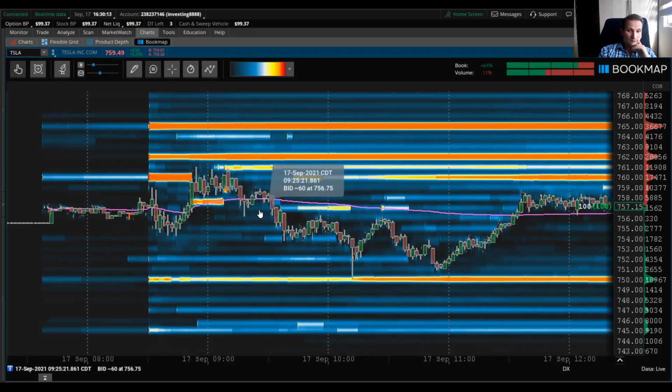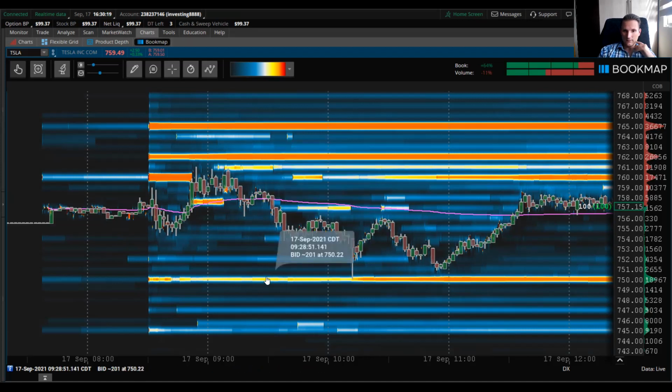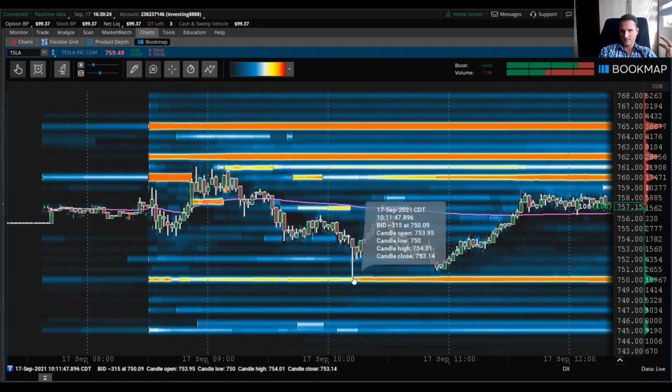And where is it going? To the next major level of liquidity. And where was that? 750. And look at that. It comes, kisses it, and then buys right back up.